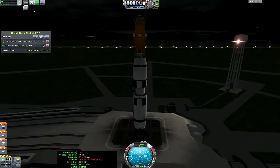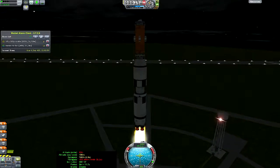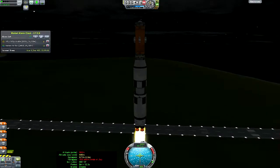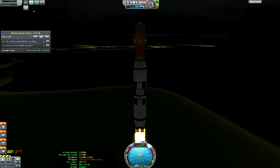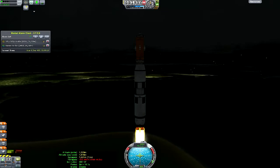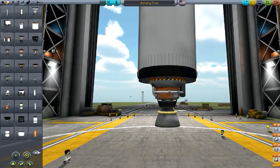Uh-oh, that was pretty loud. In 3, 2, 1, go! Actually, you know what? I don't think that's going to work either. I'm going to do something silly. I'm going to launch it with a mainsail.